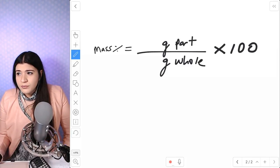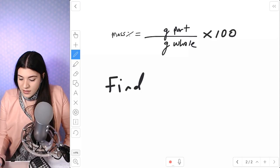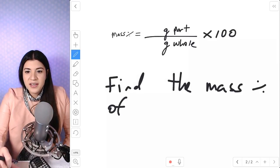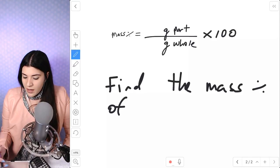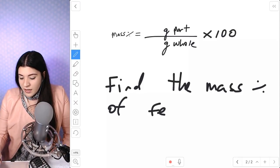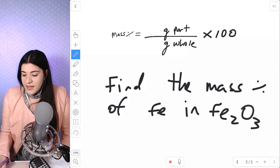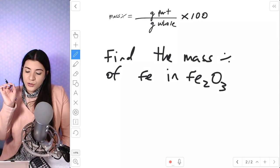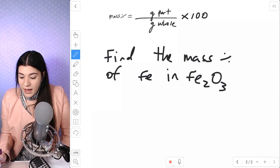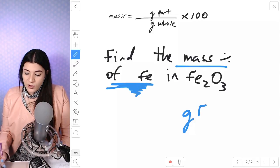Okay, so let's say I were to give you a question, and it was find the mass percent of iron, of Fe, in iron oxide, something like this. If they were to provide you with something like this, then going back to our formula, we want just the grams of the part that we're looking for. What's the part that we're looking for? They're asking us to find the mass percent, and the main thing they're focusing on is just iron itself. So the grams of iron is the part that you're looking for.